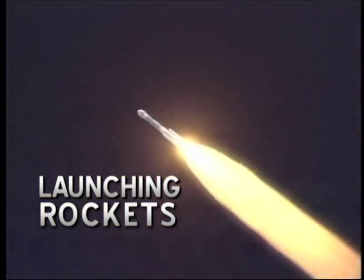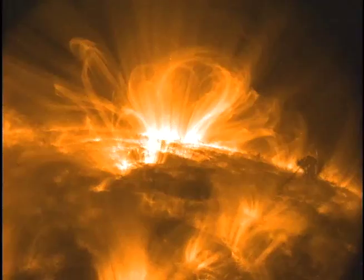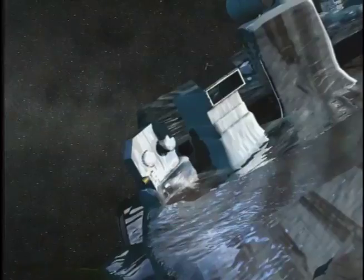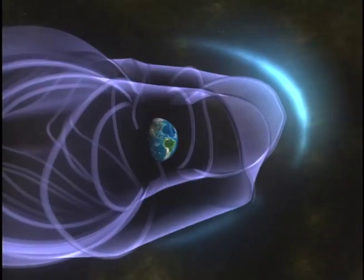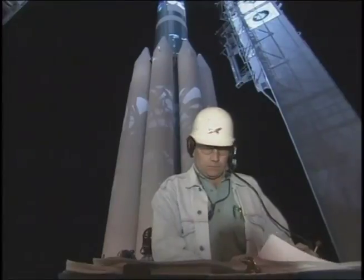Why do we send anything into space? Well, it turns out sending spacecraft into space has a major impact on your life and in ways you may not have realized. You're starting on a fascinating tour behind the scenes of NASA's Launch Services Program.